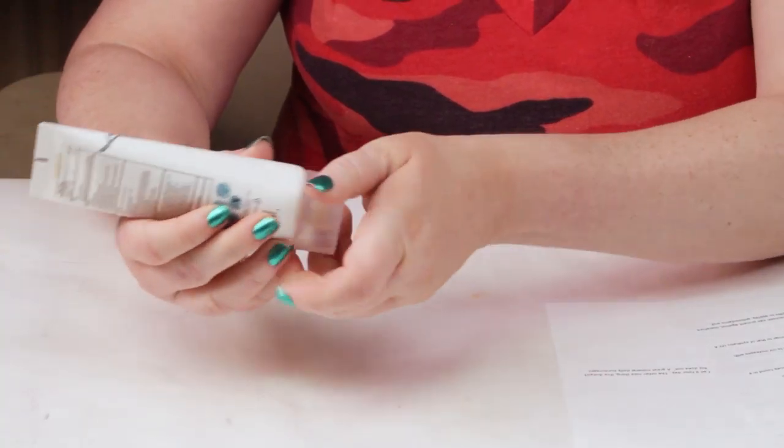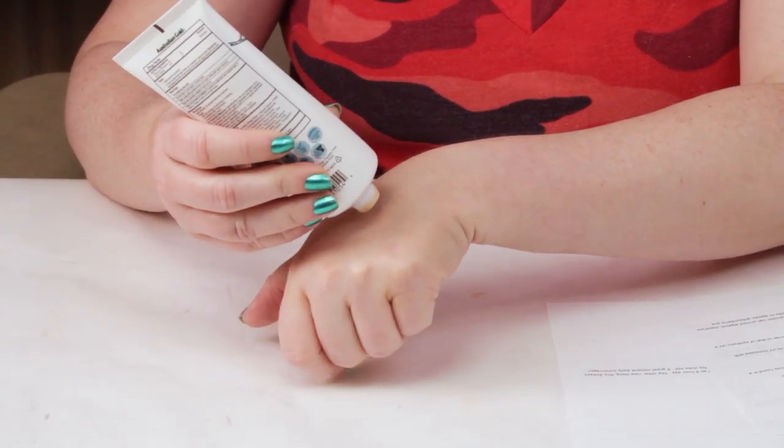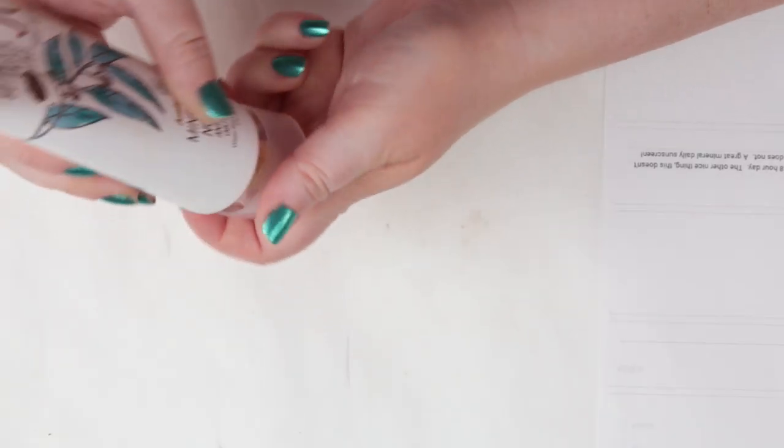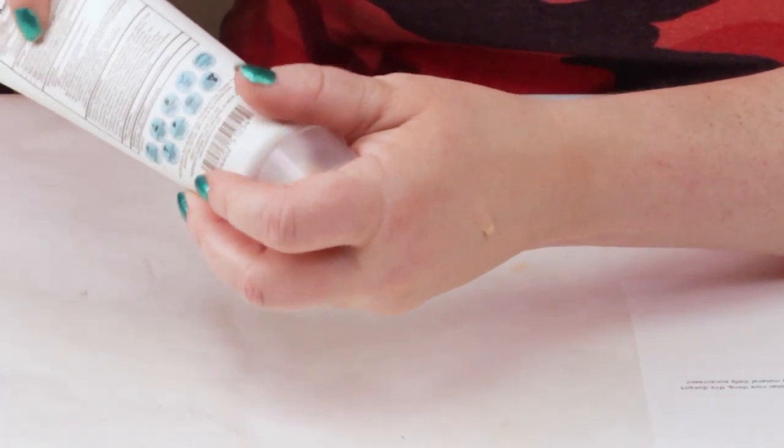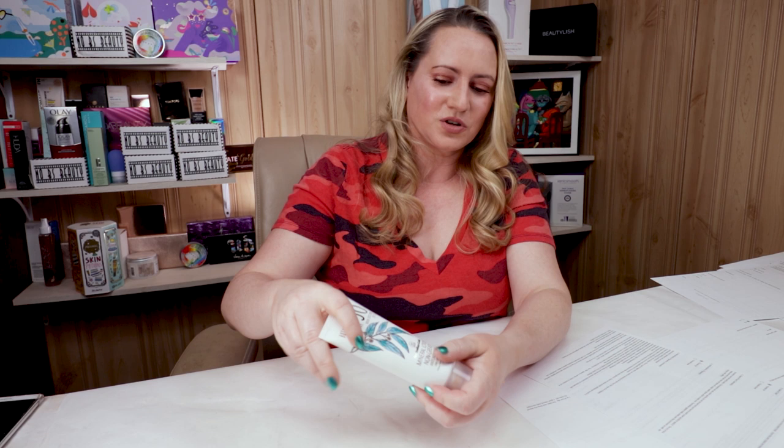But overall, it doesn't have a white cast, although it's tinted. The texture of it, I kind of enjoy. It's got a gel lotion type texture, which I have no issues with. It's a little bit thicker, so keep that one in mind. It does take a bit more effort to smooth into skin.